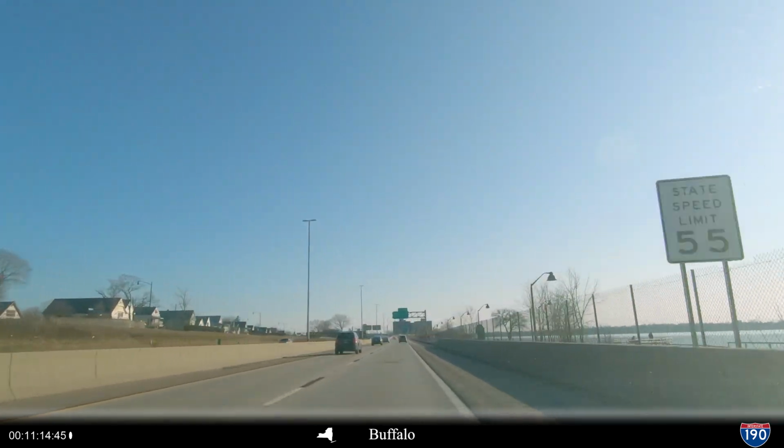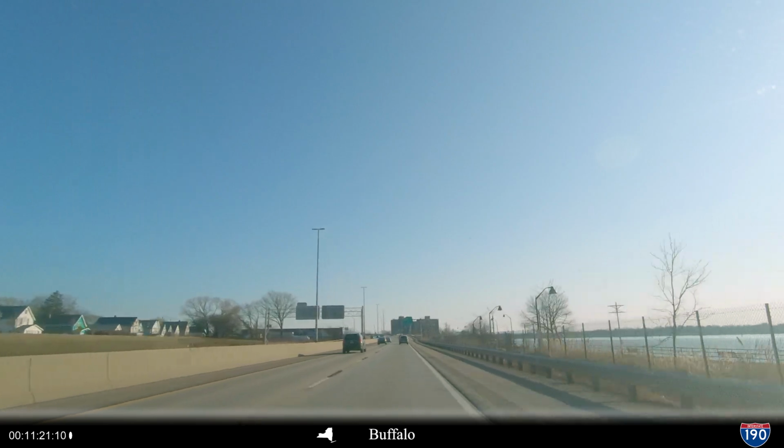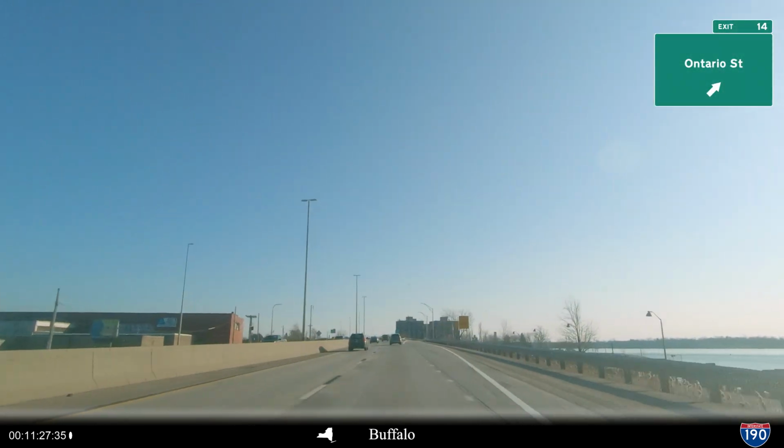I-190 runs right along the shores of the Niagara River for a long stretch on the north side of Buffalo. There is a bike path in between the freeway and the river.